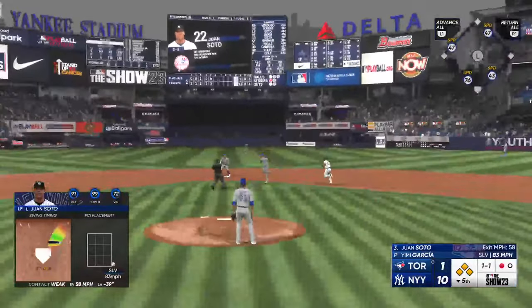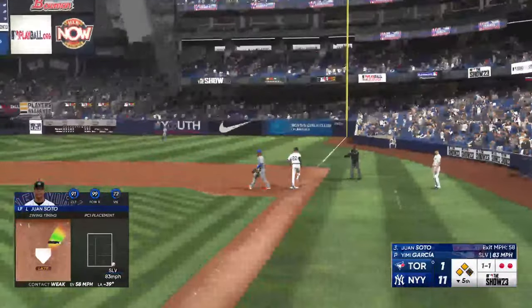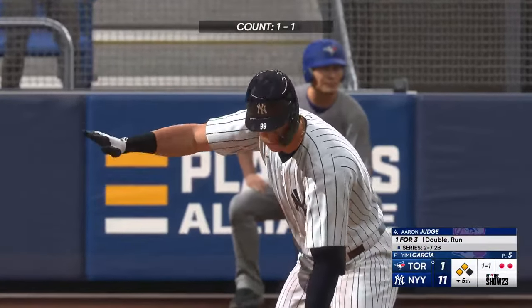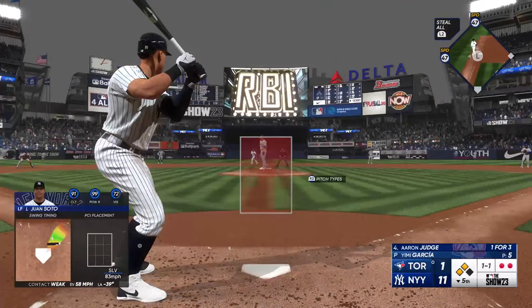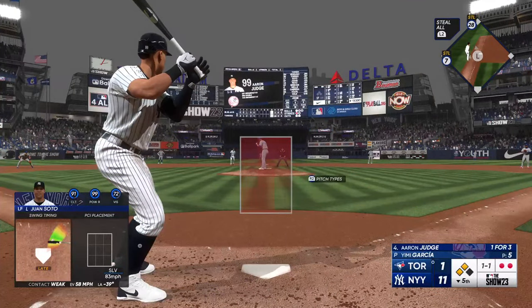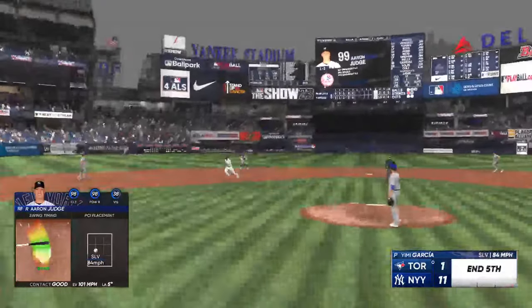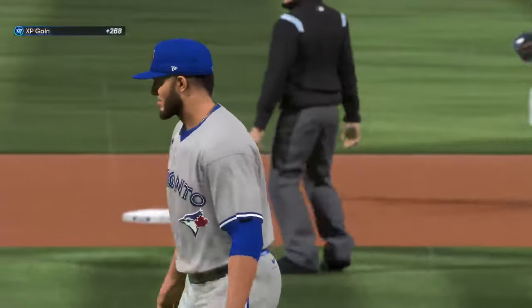Bounced up the middle. Merrifield. Now two away as they get a run across. Now it's Aaron Judge up to the plate. Judge has been an exit velocity monster, leading the league in exit velo in '17, '18, '19, '21, and makes the play, and that's out number three.